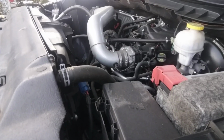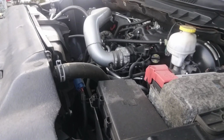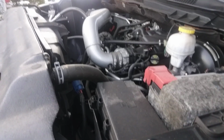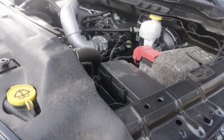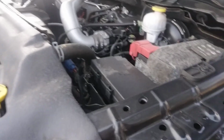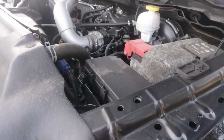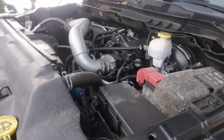When I was towing in Pennsylvania, it ended up backfiring really loud and not running right. And I had slight metal shavings in the oil filter. This was a while ago. Basically, the one mechanic I take it to, we've been friends for a long time. I'm going to do my best to explain this.